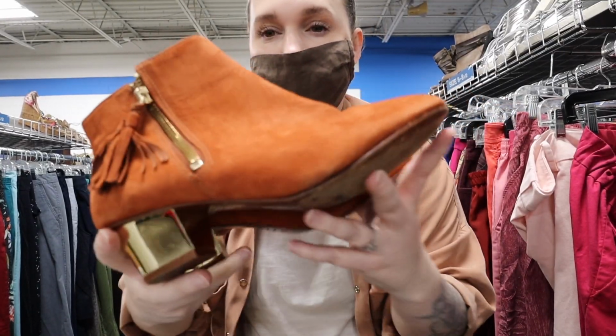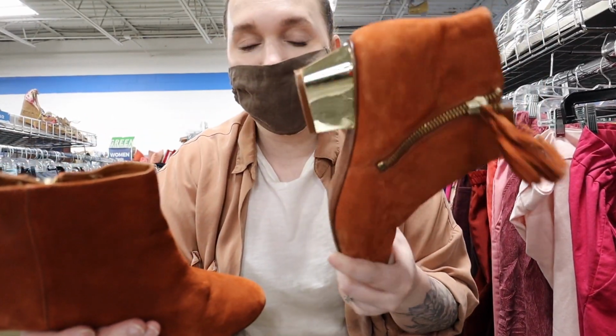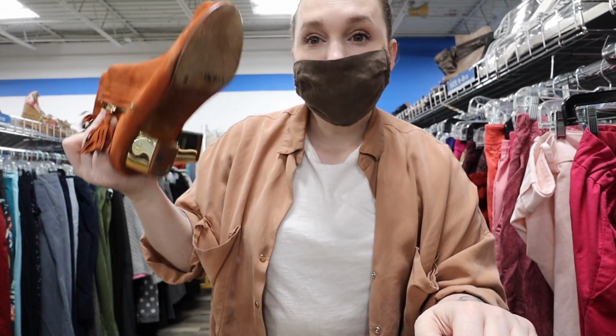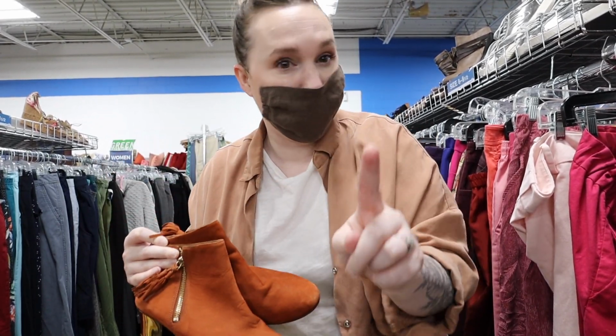Do I like these? I think I like the color, but I think the heel is throwing me off. Dang, if it didn't have this gold on the heel, I think I probably would have grabbed them. But love this color though. All right, now I'm officially going to the pants. I'm getting distracted, but we're going now.